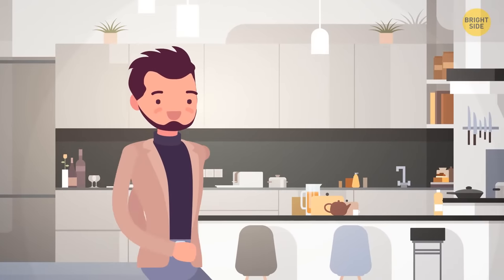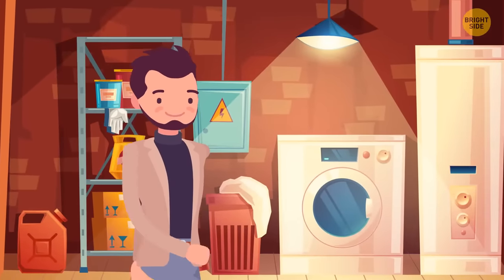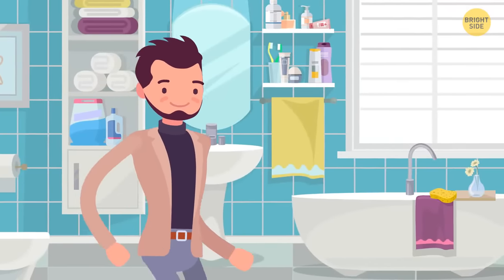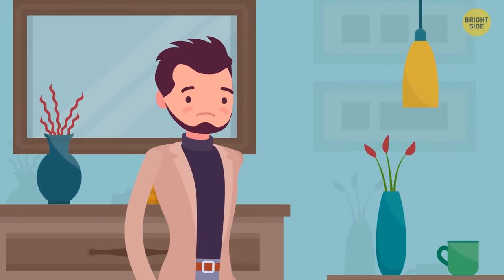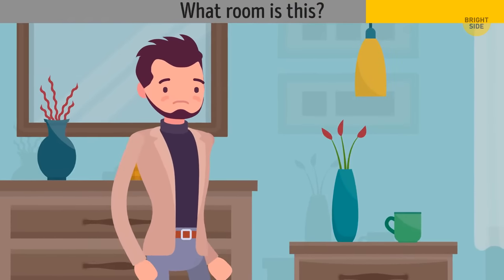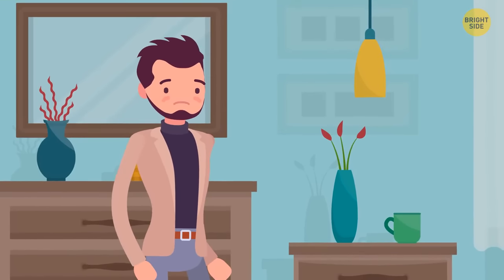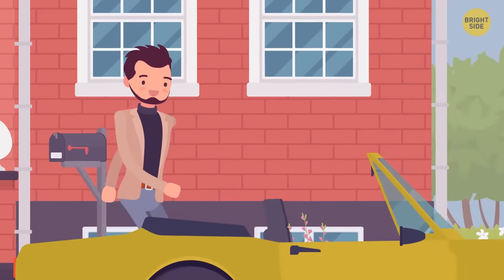You go to the kitchen and think, it's a good kitchen. Then you go to the cellar. This is a good cellar. You go to a good living room, then visit a good bathroom. In the end, you enter a room that is not so good. What room is this? It's your bedroom. You leave the house and get into a new, fast car.